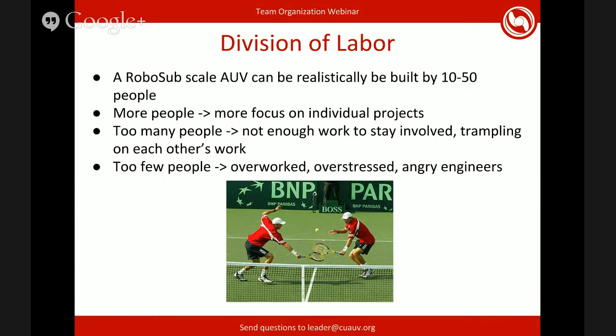You may or may not be building an AUV from scratch every year. Just keep this in mind. Generally, more people equals more focus on individual projects. So individual projects will be done better because you have more people focusing on them. Too many people, however, means there's not enough work to go around and people just lose interest. Too few people and they're overworked, overstressed, and you don't want to see that.